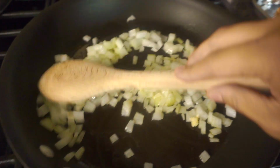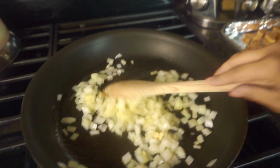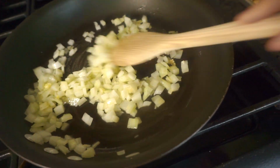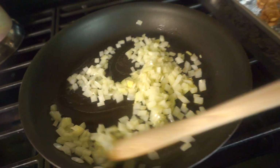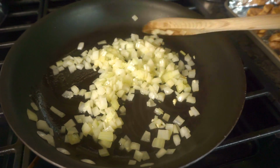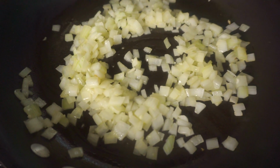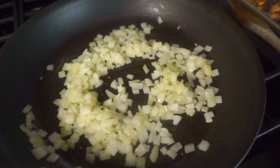And you guys, I am so sorry. I completely forgot to mention, I did also put one small clove of garlic through the garlic mincer, or the little garlic press thing. So we also are going to be using that in addition to the garlic powder. So sorry about that, but it's also in here. There's nothing better than the smell of olive oil, onion, and garlic.